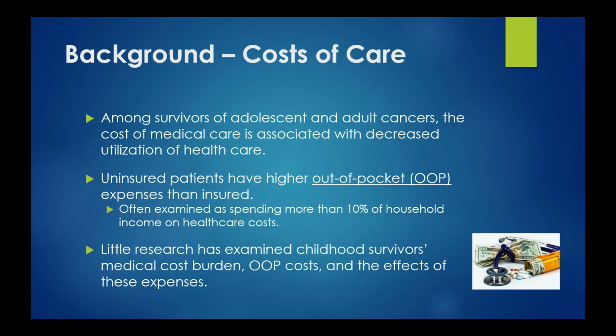So just to start here, the background slide. As we know, survivors of childhood cancer and adolescent and adult cancers often forego health care because of cost. And as Dr. Park talked about, we know that uninsured patients often have high out-of-pocket costs, which can really be a marker of being underinsured or uninsured. And so this is often examined from an out-of-pocket cost standpoint as spending more than 10% of household income on healthcare costs. So keep this in mind, because I'll present some results where we looked at this in our survey. However, little research has really dug into this question among long-term survivors of childhood cancer to understand their medical cost burden, what sort of out-of-pocket costs they have, and how these expenses affect their use of health care.